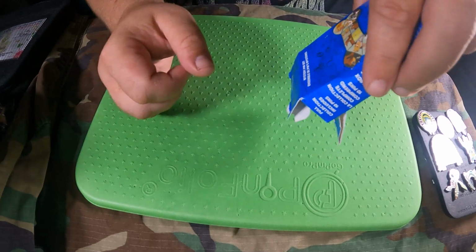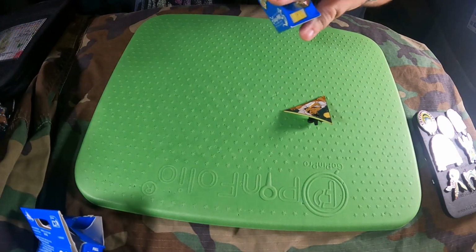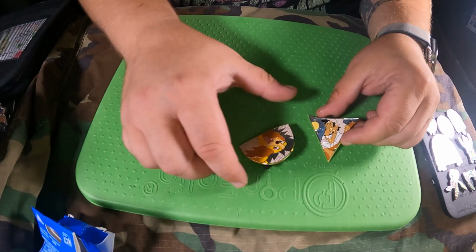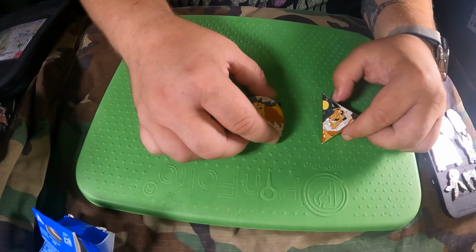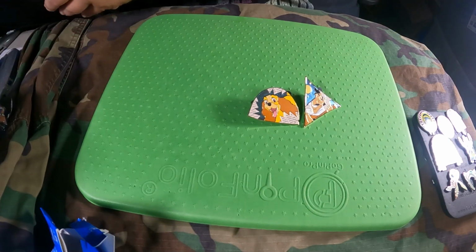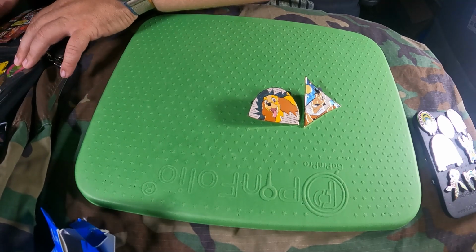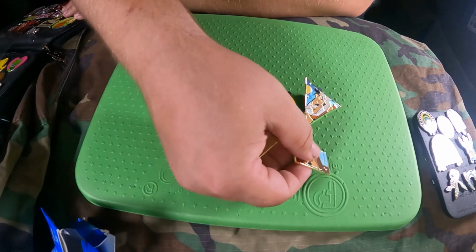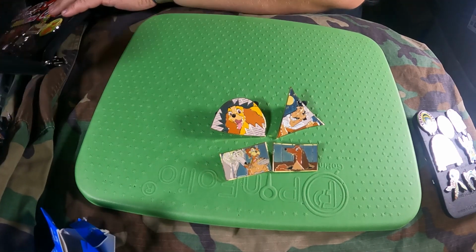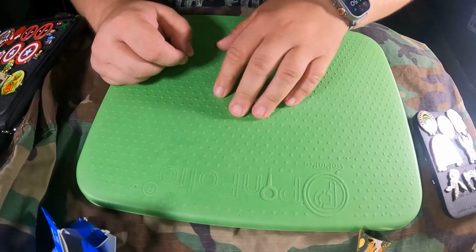And just to show those off again. Got a Lady and the Chef dude. Gina's got the Lady and Tramp guy. I don't know these characters very well. And these 2 out of those packs. So we're gonna try and complete that set. So hopefully they get more of those in by the time we're back.